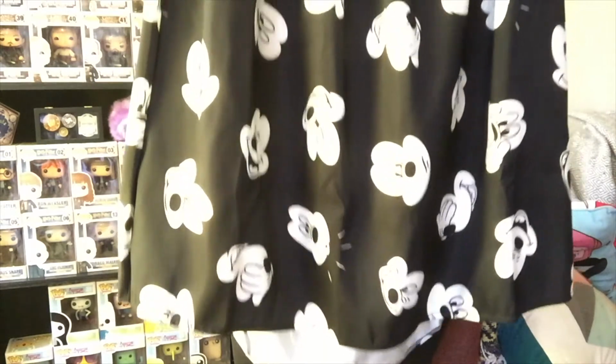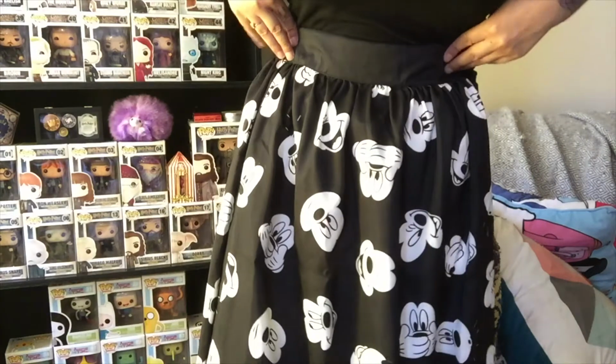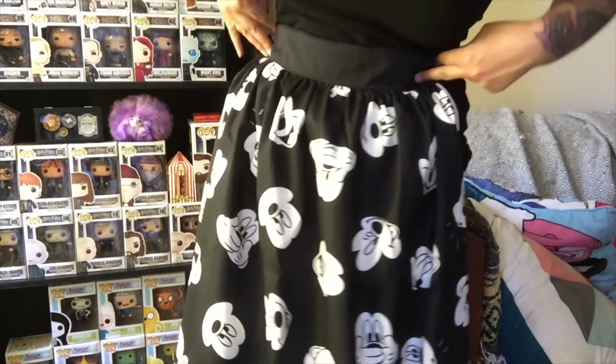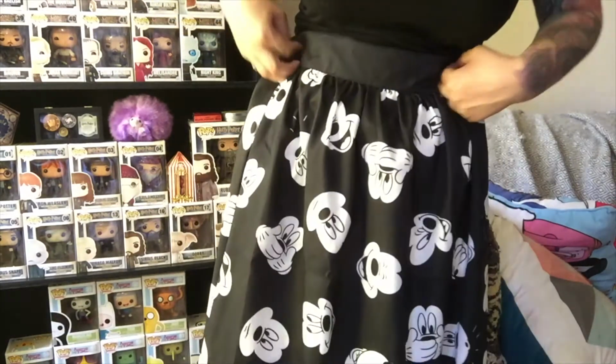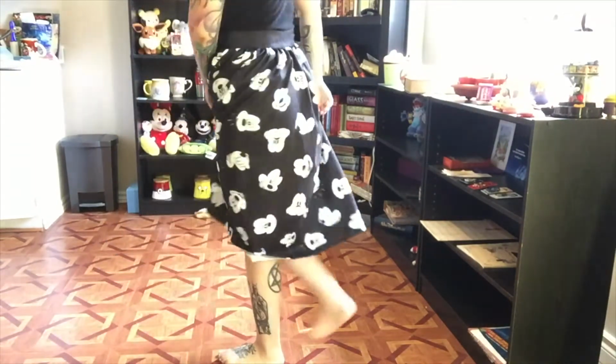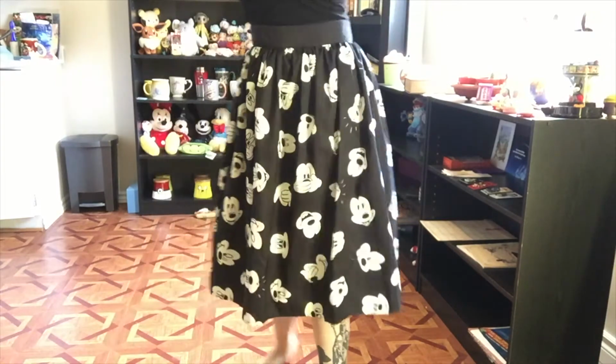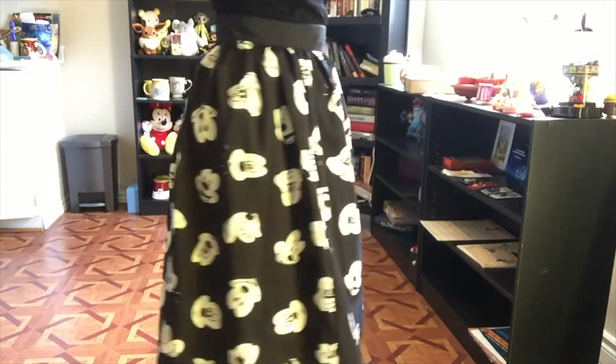It has little Mickey heads all over it. Oh, this is so cute, honestly. Just wearing it like this with like a little tank top. It is the cutest thing ever. I'll do a little try on at the end of the video. So that was 70 euro, but I am telling you, it was worth every single penny. Isn't this cute? I freaking love this. Worth every penny.